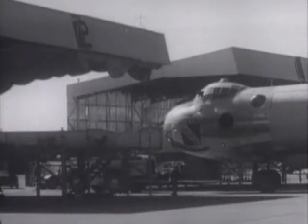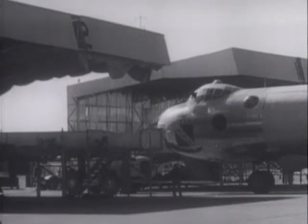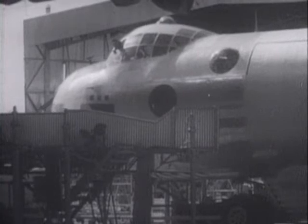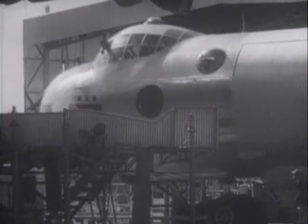Other problems in dealing with the size of the B-36 came to light. There was the question of how to service each of the massive aircraft, which was so big that special outdoor hangars had to be constructed so that only the essential parts could be accessible.